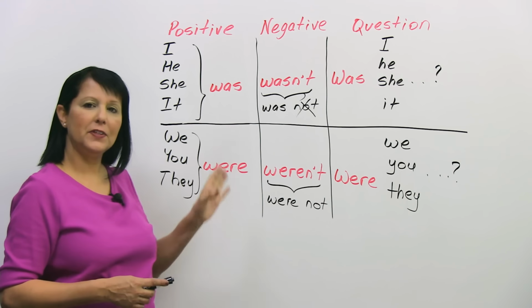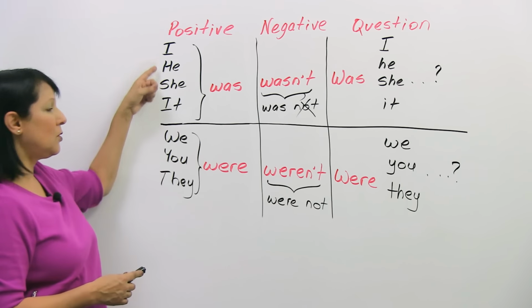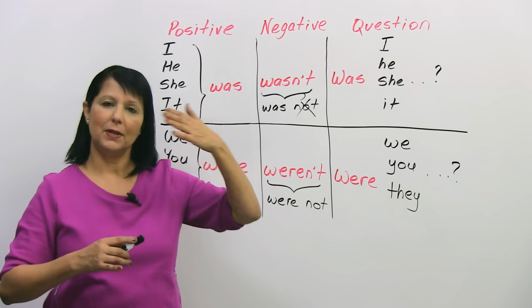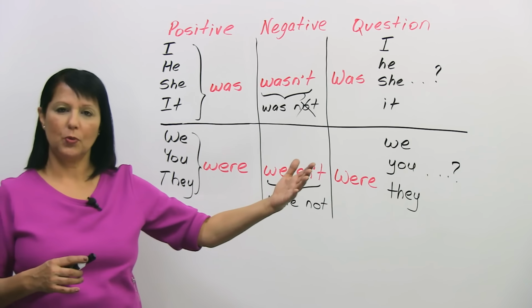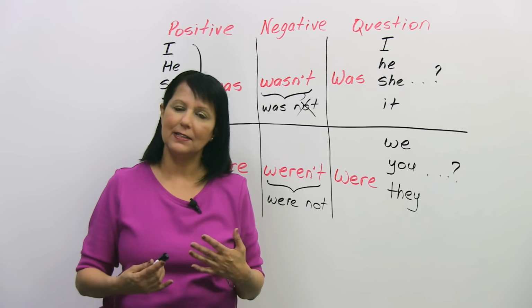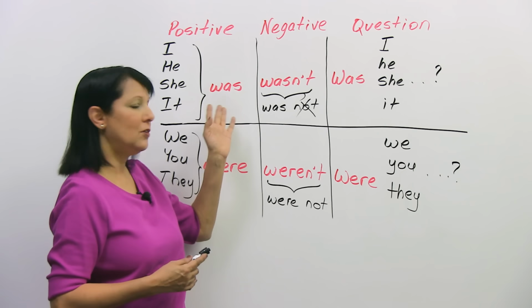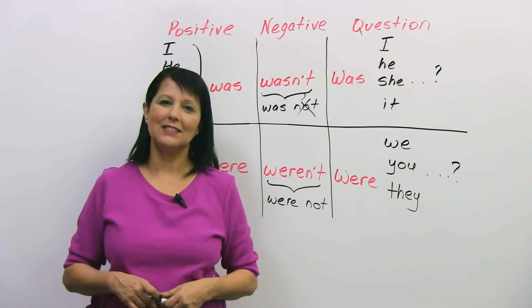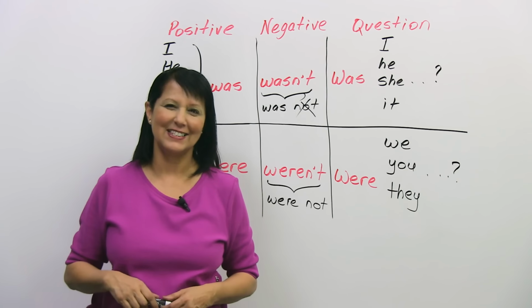So take any of these pronouns. These are all called pronouns. And make simple sentences. Then make them negative. And then make them into a question. And when you can do that easily, then you have learned how to use was and were. Next, we'll do some practice so you can get really good at this.